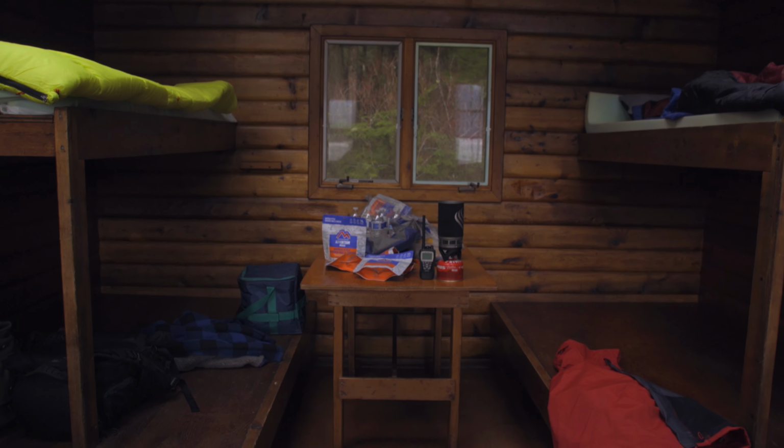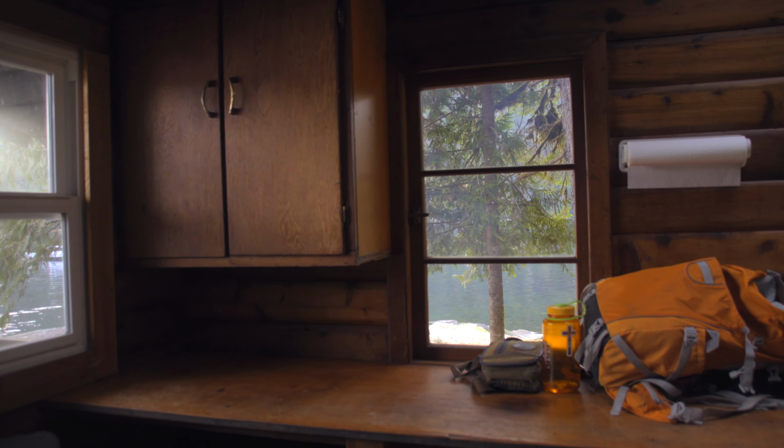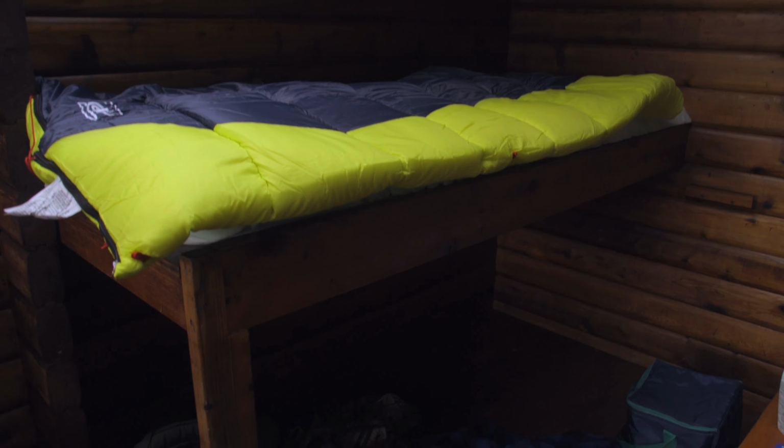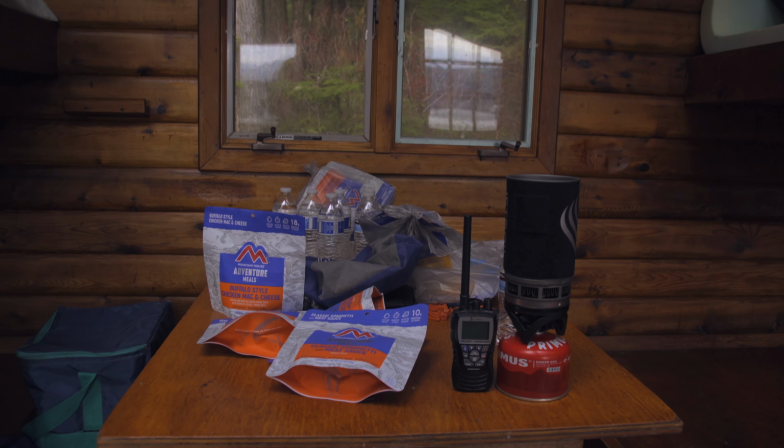Pretty basic cabin, but most of them are. Just a couple of bunks and a wood stove, piece of plywood on the wall for a countertop. That's about all you get. Little table. What else do you need?